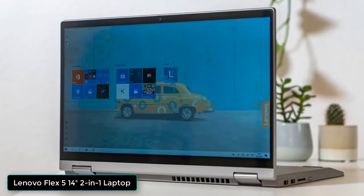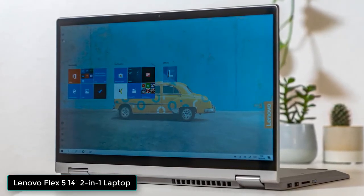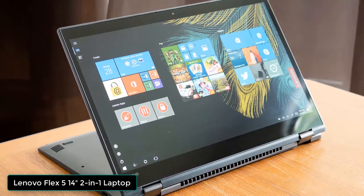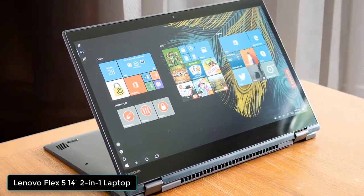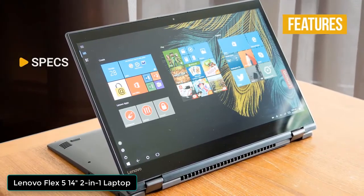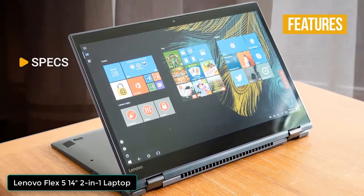The full HD 14-inch IPS touchscreen offers good colors and brightness. The backlit keyboard has stable key switches that create a comfortable and satisfying typing experience. The touchpad is a bit stiff but still tracks accurately. The large speaker grills flank the keyboard, and the audio quality from the dual 2-watt stereo speakers is adequate for general purpose. The key features are specs: AMD Ryzen 5 with AMD Radeon graphics, 16GB RAM, and 256GB SSD storage.